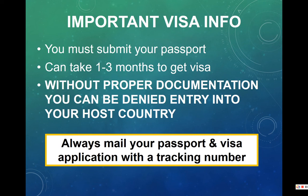In general, it can take 1 to 3 months to get your visa. That does partially include getting things together. In general, I would always recommend applying for your visa as soon as you can, knowing that we have some structural things like when the letter of acceptance is going to come that is going to really determine how early you can apply for that.